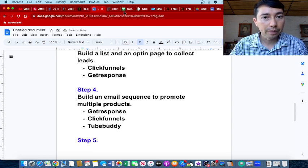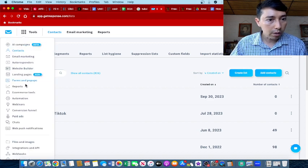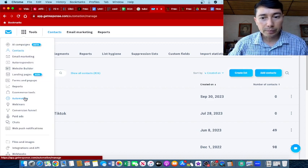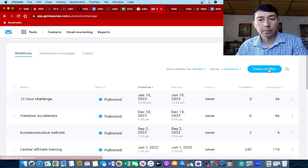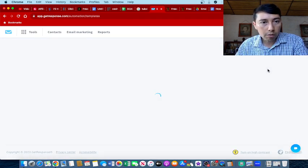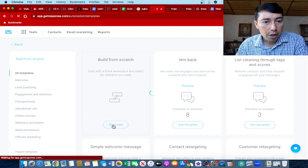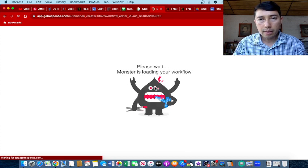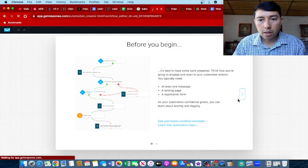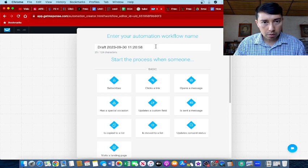Cool. So we're going to go to GetResponse, click on tools, then automation. Create a workflow. Build from scratch. Start now. And we're going to name it. We're going to use the same name so we don't get confused.